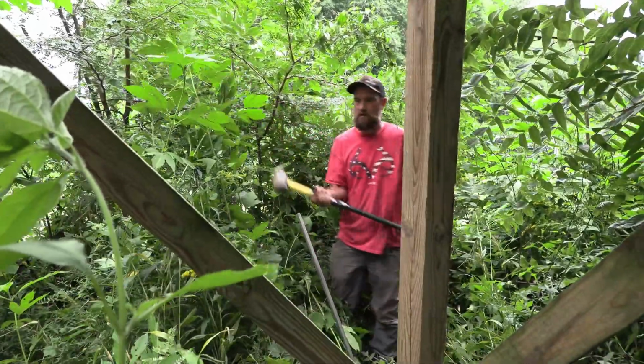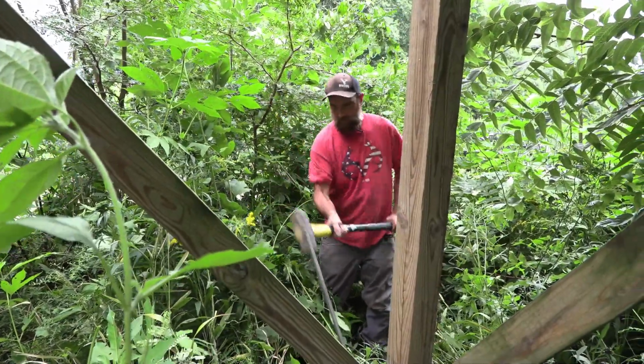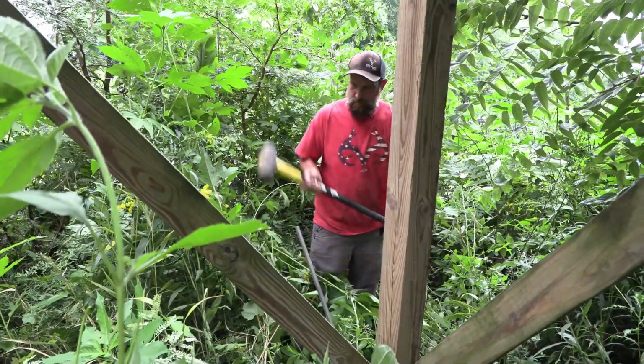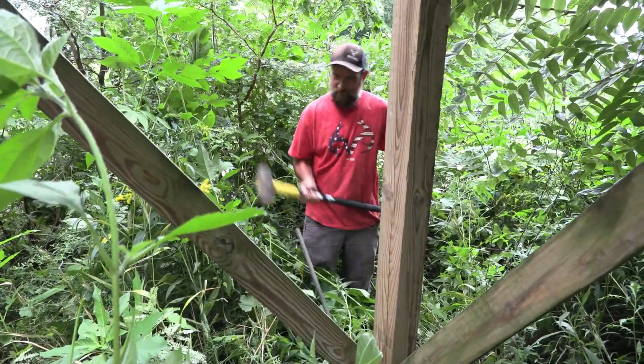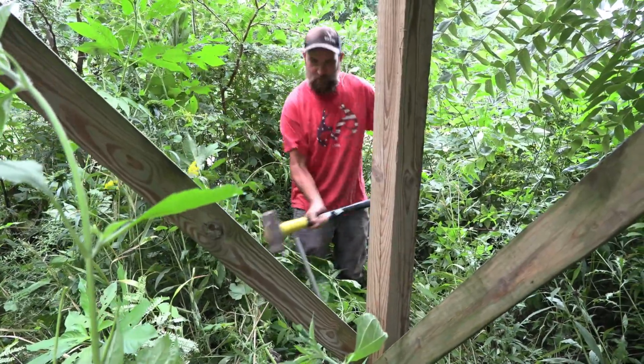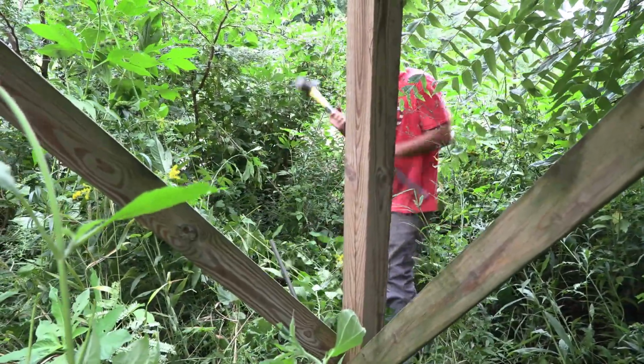You need to step over inside. Oh. Want me to hold your shaft? Well, if you would like to. I'm not sure this is the best time for you to be holding my shaft. Could be dangerous. I've never driven anything at an angle like this.